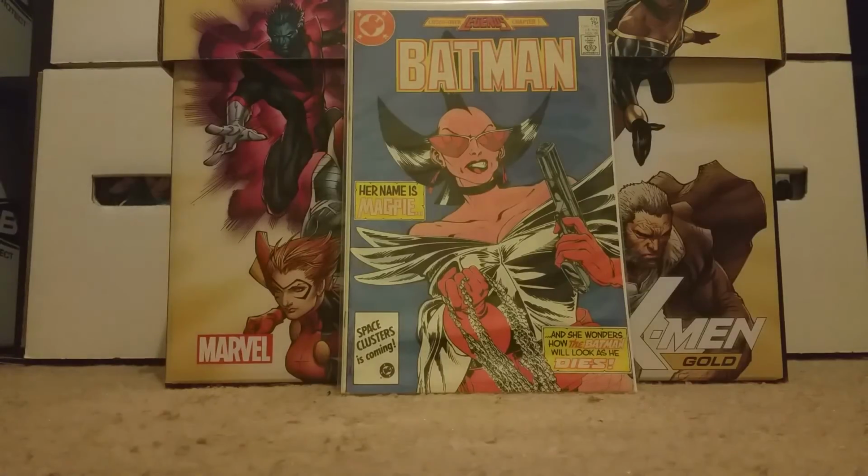Batman #401. Appearance by Magpie. I think this is her second appearance. She just appeared in, I think, the Batgirl book in the Rebirth story. Of course, Batgirl made very short work of her. She's really wild looking with that hair.